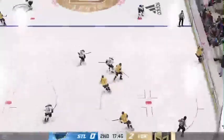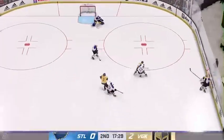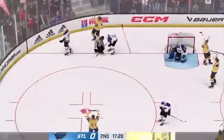And now he moves it to Stone. Down the right wing and into the offensive zone. Vegas, they're trying to make some. He scores! They get one, and you think that the game's going to flatten out, but it doesn't. They pile two more after that.